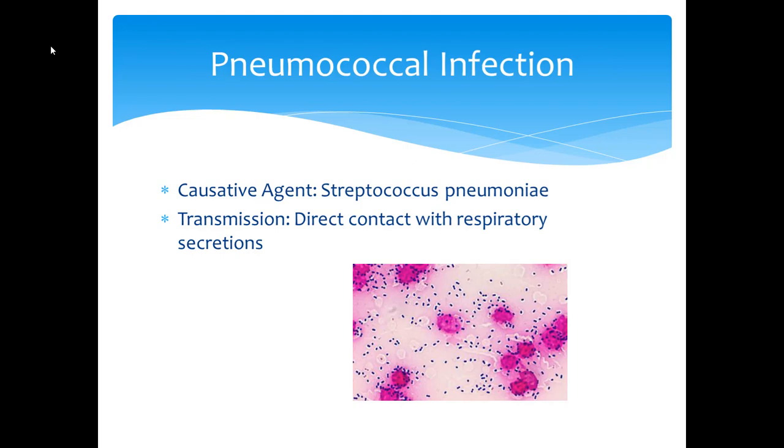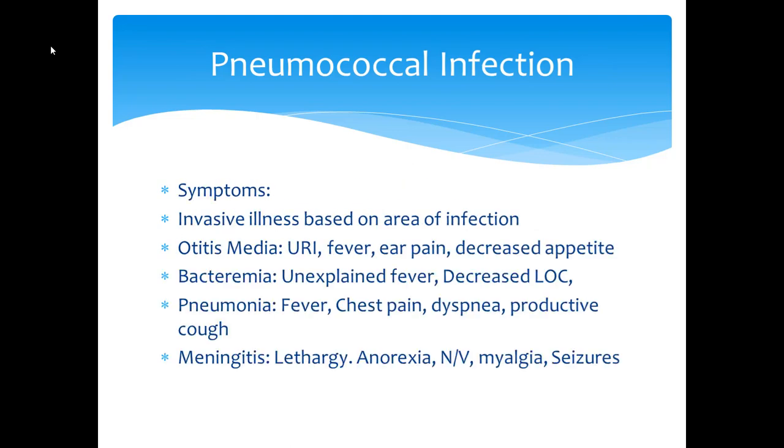Pneumococcal infections, this kind of depends on where the infection is located. Otitis media, ear infection, it can be a pneumococcal infection. It starts with an upper respiratory infection, and a fever leads to ear pain, decreased appetite. Bacteremia might be caused by pneumococcal, fever, decreased level of consciousness. Basically, it's bacteria in the blood. So if you've ever seen a septic workup, this is what it's going to be. Blood cultures are going to be done to determine what the causative factor is.